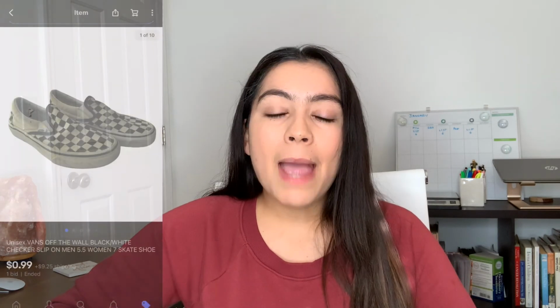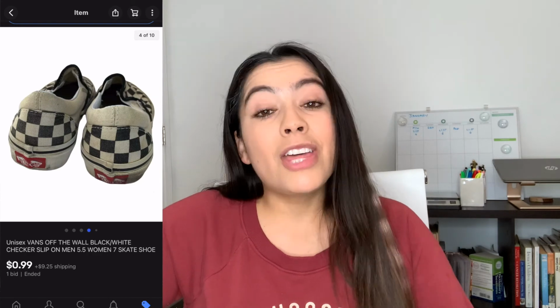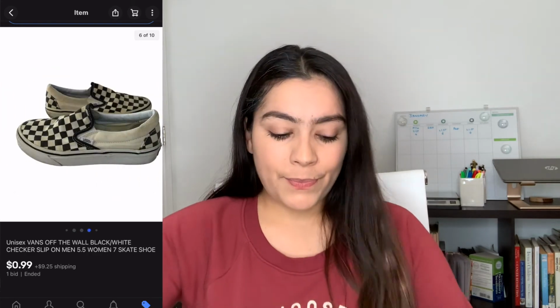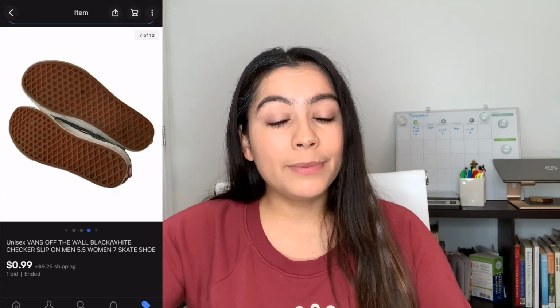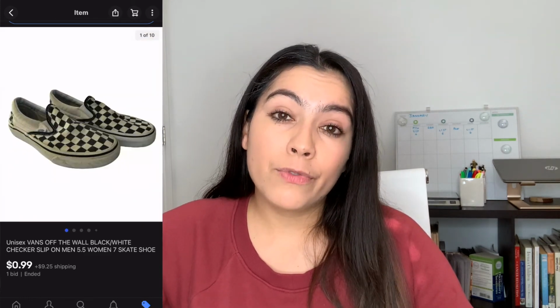Here's another item that sold on eBay through auctions, these Vans checker black and white low top sneakers, or shoes, whatever you want to call them. I placed them on auction for 99 cents. They sold for 99 cents. The buyer paid for shipping, and I made a profit of $1.74.